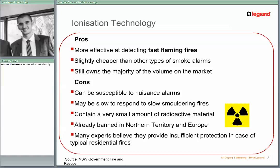Now, in regards to other states, we don't know yet, but what we know for sure is that most fire departments or authorities are pushing for the other technology, which is photoelectric. So we can expect in a few years to have ionization banned here in Australia. And as I was saying, it is already banned in Europe, so it could happen here as well. And the last point is, yes, most experts believe that ionization does not give you enough protection in residential application.